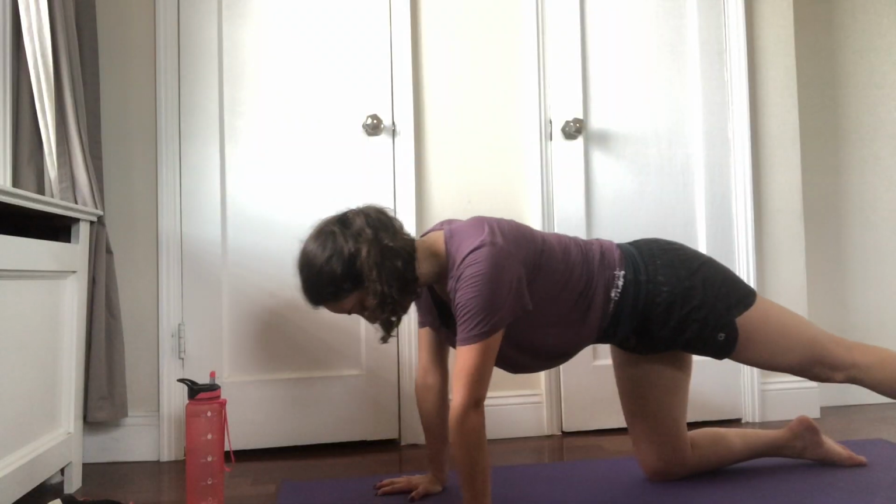Run is done. Can you tell by how red my face is? That's hard. It's extra humid and hot today. And I have to admit, almost didn't make it, but I made it. Now let's go back home and stretch, take out the pooch, and keep going with our day.